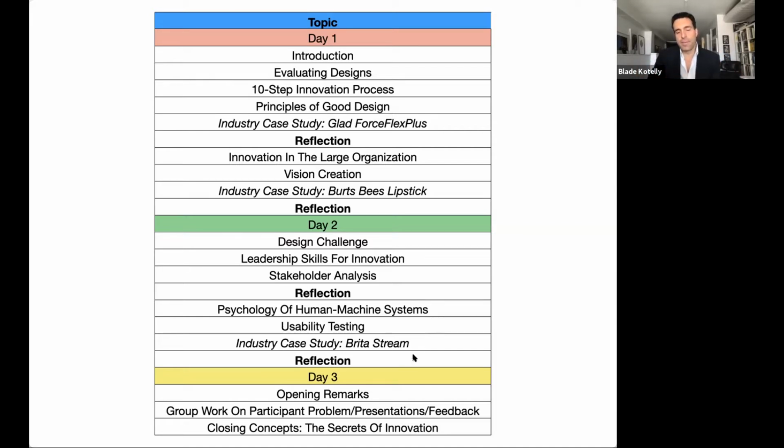And all this culminates at the end, on the third day, where after opening remarks, we have all the participants bring their own problems. And they're able to work in a small group of people and apply all these steps and get real feedback to know how to make this go forward.